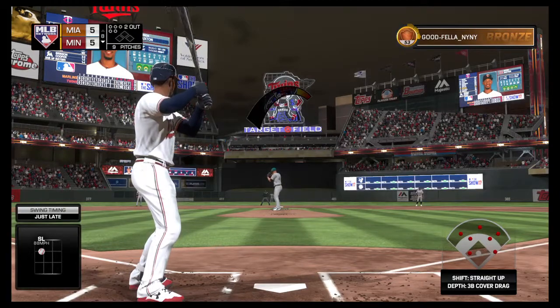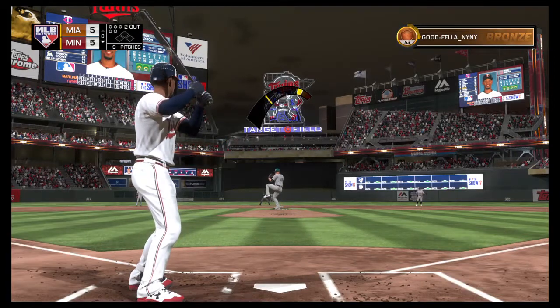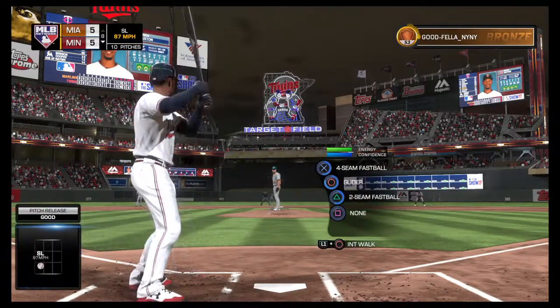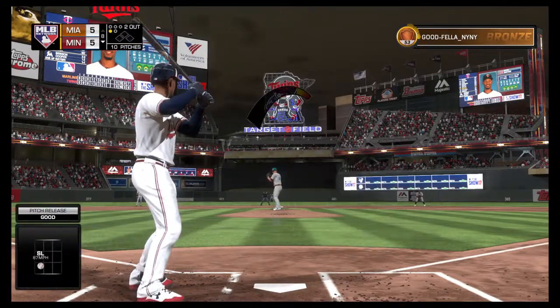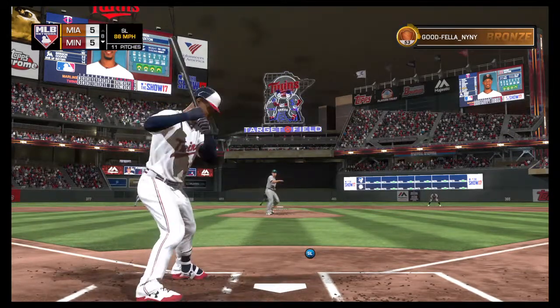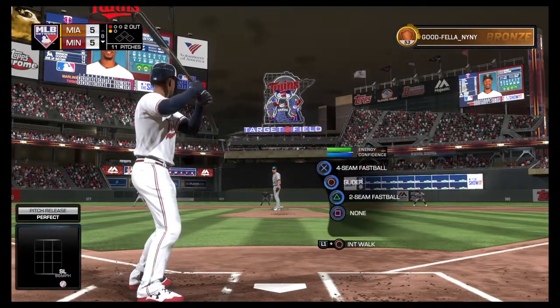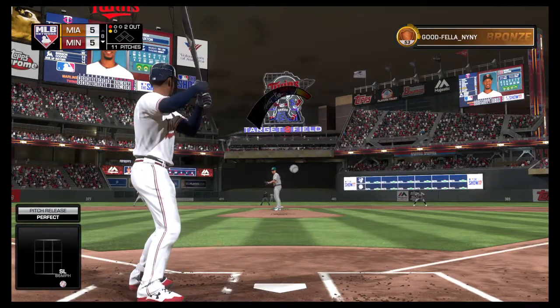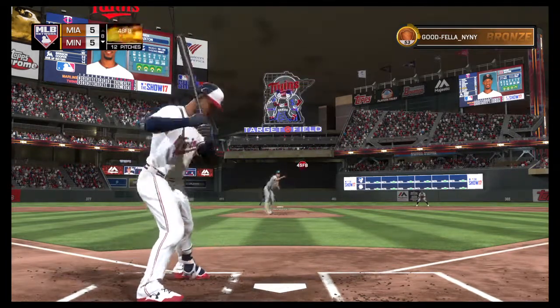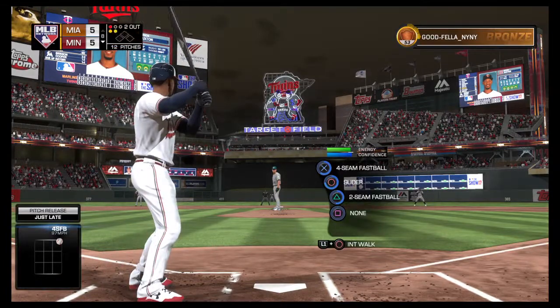Center fielder, Byron Buxton. Byron Buxton started to go around, but it's a called strike. 0-1. Good hard slider there, but it runs away. It's a ball and a strike. Even at a ball and a strike, here's the pitch. A fastball right over the outside corner.